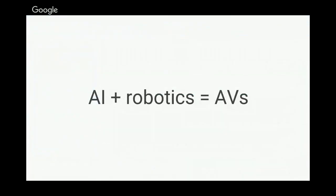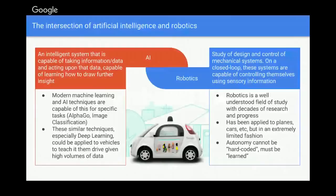So the main thesis of what we're looking at for the day is AI plus robotics equals AVs. Artificial intelligence being injected into the classical study of robotics and the movement of electromechanical systems really enables autonomous vehicles and autonomous movement. The core concept that underpins my thesis, and one that I share with many people, there's nothing novel about it, is that an intelligent system that's able to take information and data and transform that into actionable commands and input that into a mechanical system. That's really what an autonomous vehicle is.